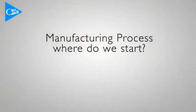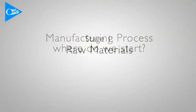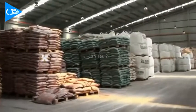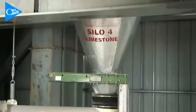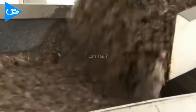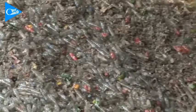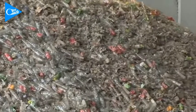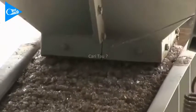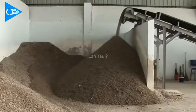Manufacturing process. Where do we start? Stage 1. Raw materials. The major raw materials used in glass container production include sand, limestone, soda ash, and cullet. Cullet is recycled glass that helps to reduce the amount of raw materials needed to make new glass. Cullet provides an important energy savings by lowering the temperature required for the melting process, helping to reduce greenhouse gas emissions.